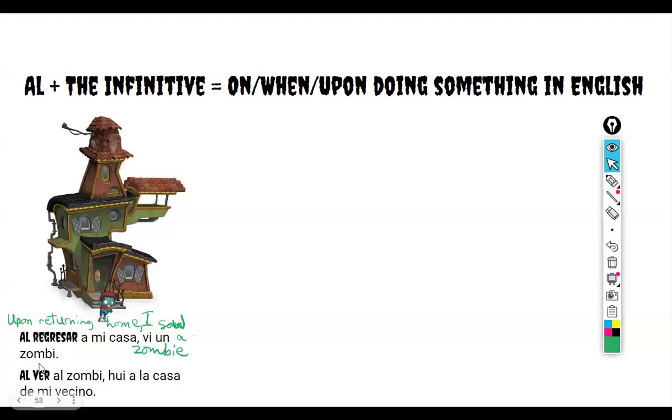Al ver al zombie, huimos a la casa de mi vecino, right? What is huimos? What would you do if you saw a zombie? So I need to have an accent on that I and E, right? All right, so on seeing a zombie, we fled to my neighbor's house, right?